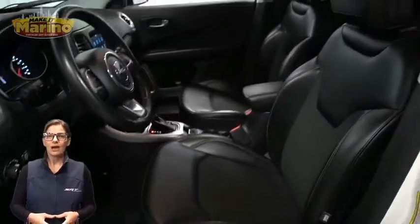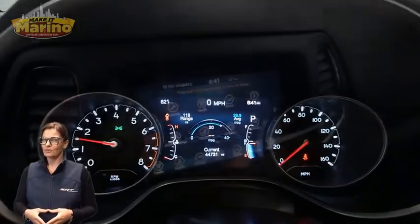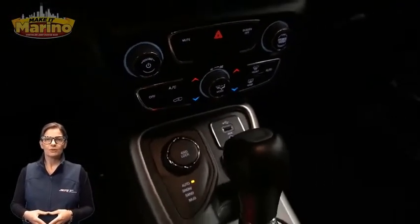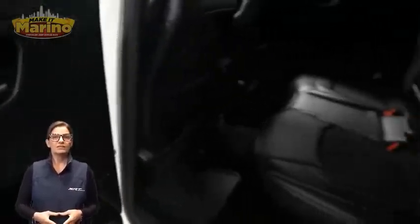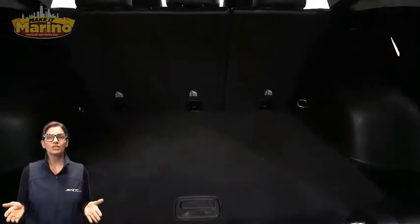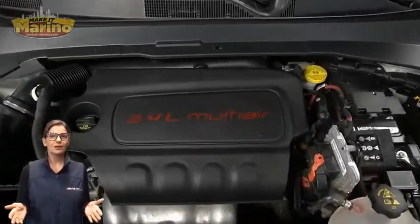44,000 miles on the odometer, 7-inch touchscreen, rear backup camera, dual zone temperature control, select terrain system, split folding rear seats, 2.4-liter 4-cylinder engine, and so much more. For additional details, visit us at marinocjd.com, stock number D6205.